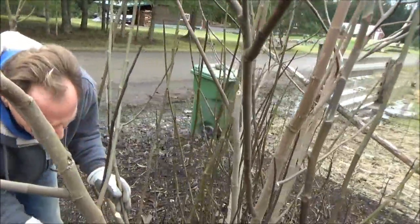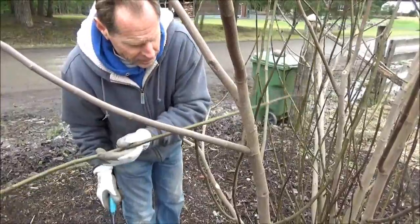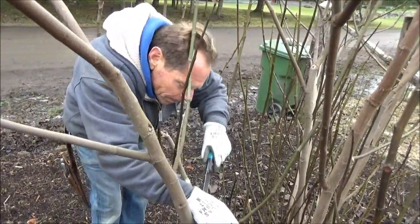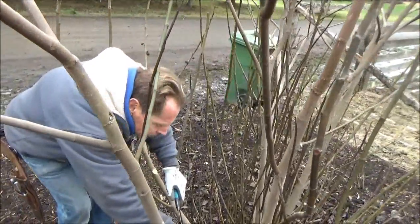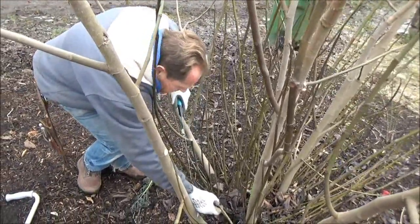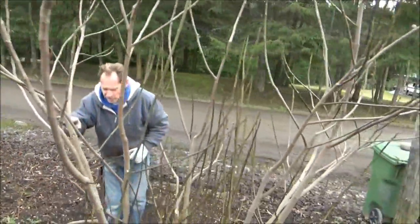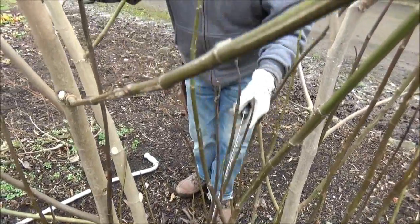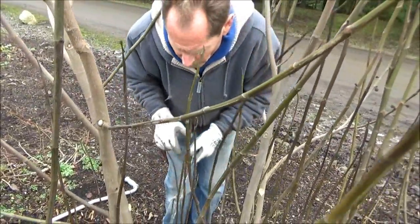You can see figs are very soft wood, compared to the apples. And they grow quick. This is just a stick put here 3 years ago. Really? One stick like this. Yeah. Well, you want sun. They're a warm weather plant, so they want to get as much sun as you can.